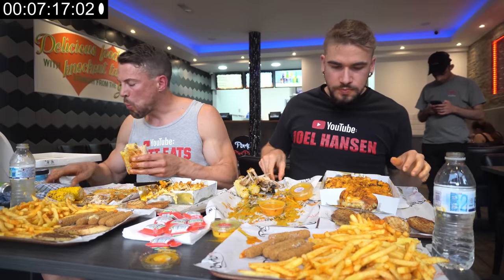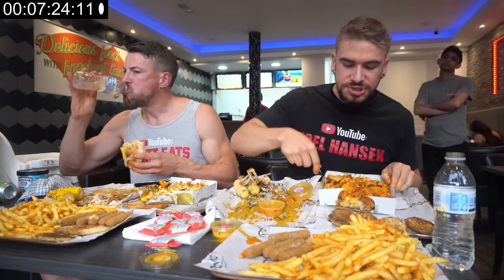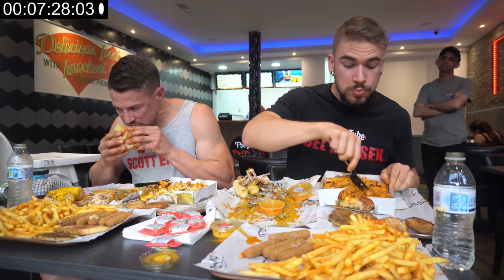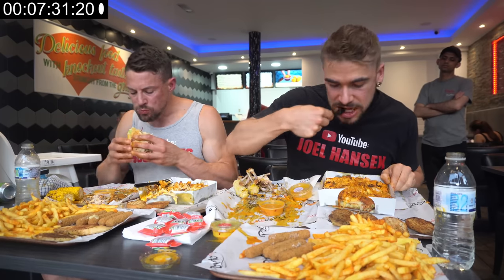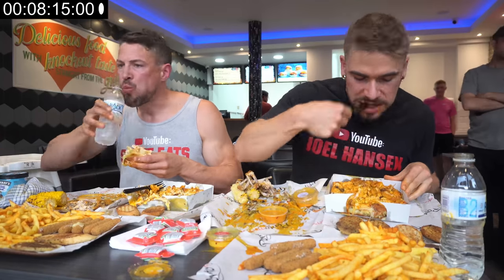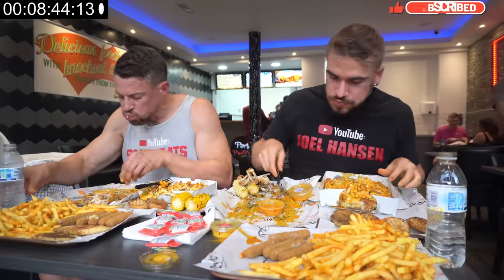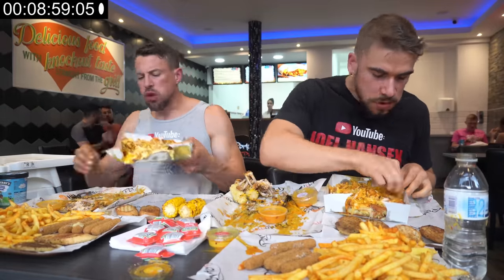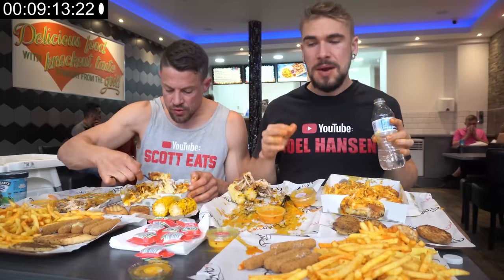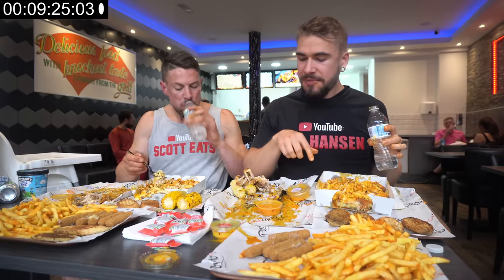The sauces and flavors are very, very good. I'm definitely impressed. All right. Our tot box, chicken, cheese and tater tots. Super, very, very good. Well into everything. I ate the chicken out of the tot box. Got a drink down.